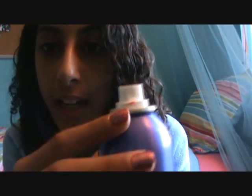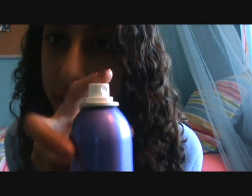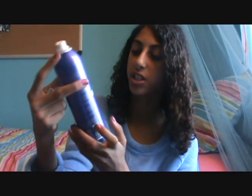I really like this, and it doesn't feel like it's weighing down your hair at all, so it's really lightweight. And this is pretty expensive. It was like $19. But it is definitely worth it, and you get so much product in here, and the spray thingy just looks like that, and I have a little bit of feather right there. It's just this kind of spray, and this actually smells pretty good. To me, it smells kind of good.